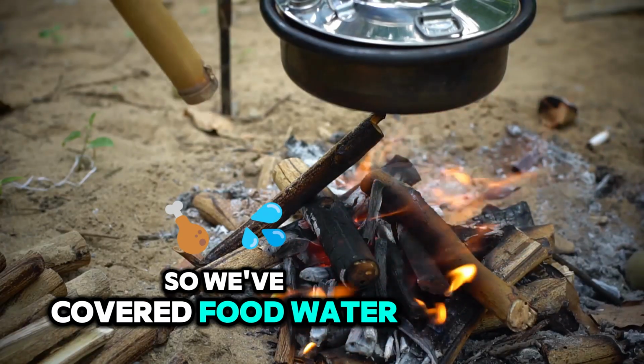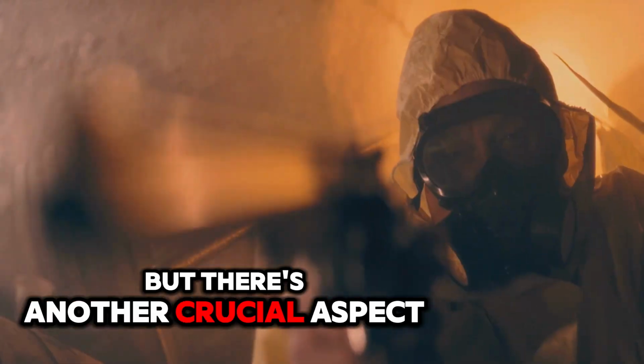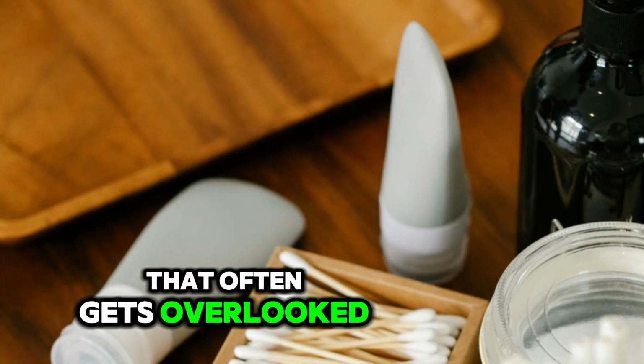So we've covered food, water, and fire, but there's another crucial aspect of survival that often gets overlooked: hygiene.